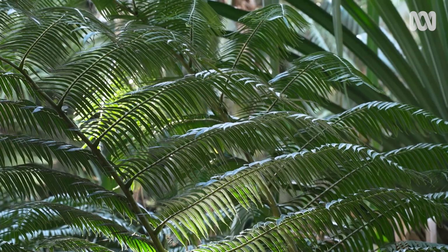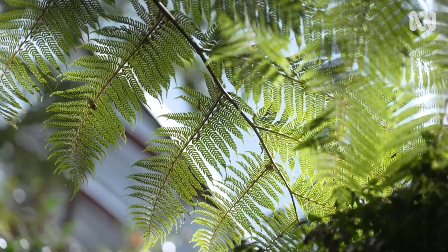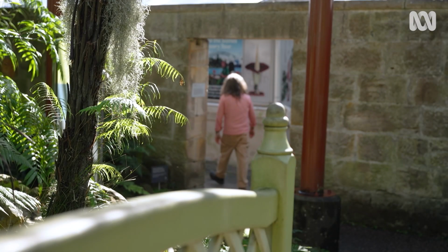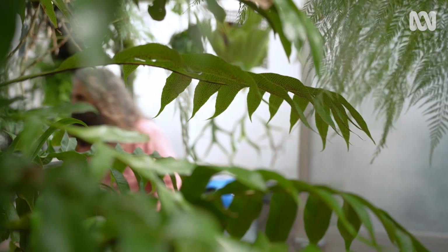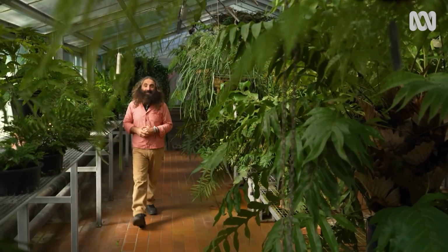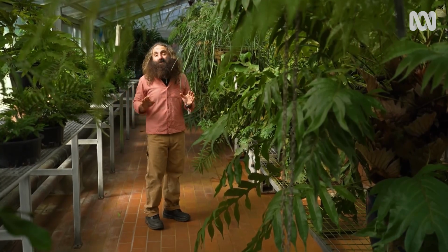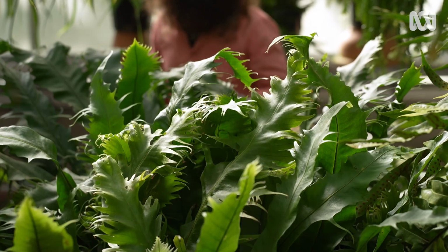While the Botanic Gardens fernery creates ideal growing conditions for subtropical ferns, behind the scenes, there are many truly tropical ones. Today, I've been given special access to take a look at some of the impressive species in the collection. The climate in here mimics the warm and moist habitats of northeast Queensland, where tropical ferns thrive. It's here where you'll find the fishtail fern, or Microsorum punctatum.